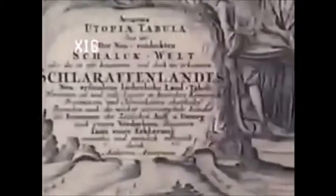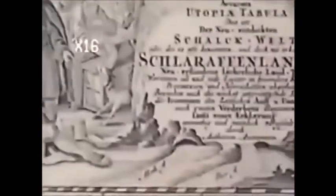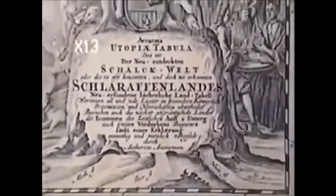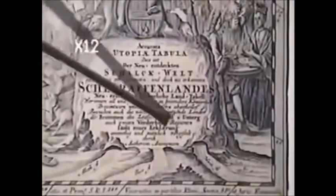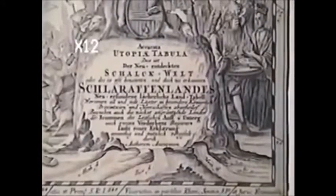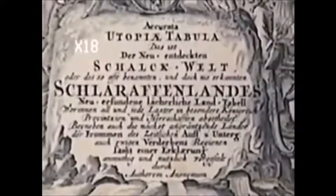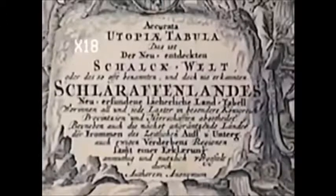None of the books indicate what the legend here says, down in the far right-hand corner. But we're going to read this. We're going to look at it and see what it says there. Let me translate to you what the script in this box says. Script right here describes a utopian map of the newly discovered Schlaraffenland.